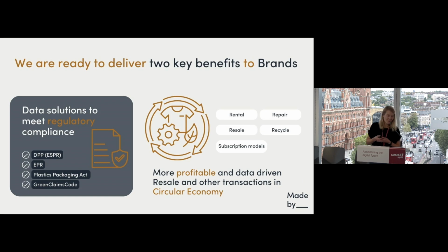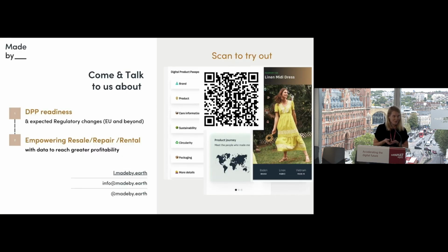With this, we feel that we're quite ready now to deliver 2 benefits for brands and businesses. One is the regulatory side of things, starting off with the DPP, followed by other regulatory aspects, and then looking at circularity and really driving more value and profitability out of circular business models such as resale. If these things speak to you, come and see our demo and talk to us at the end. There's also a QR code that you can scan that shows you the customer-facing side of the DPP if you're interested. Thank you very much.